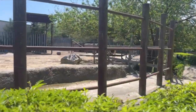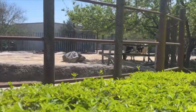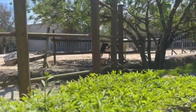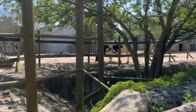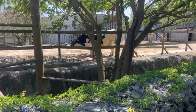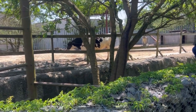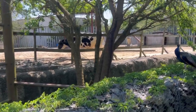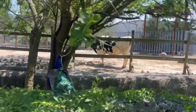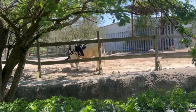Here we have a cookie and cream cow on display. So this is where all your Oreos come from, and your cookie and cream ice cream, right here. You can tell by seeing those black dots and the white cow. That's how you know. No, that's not a strawberry cow. A strawberry cow would be pink. Is that a male or female? I think that is a male, maybe. That's a bull. That is a bull. Yep, that's a big bull.